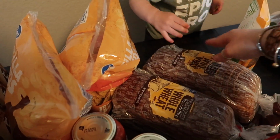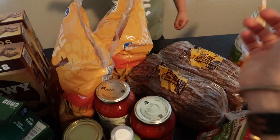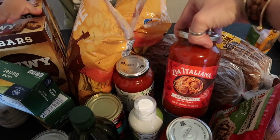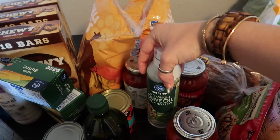I got 2 loaves of bread. This was on sale as well. Basically everything was, don't smush it. Basically everything was on sale today. 3 jugs of pasta sauce. I needed some more of this extra virgin olive oil cooking spray.